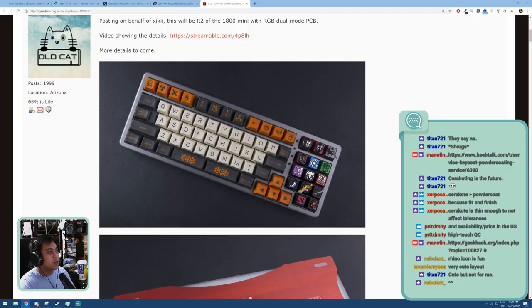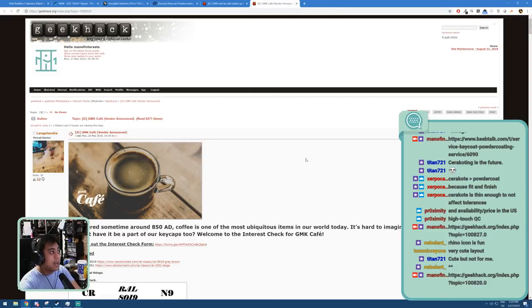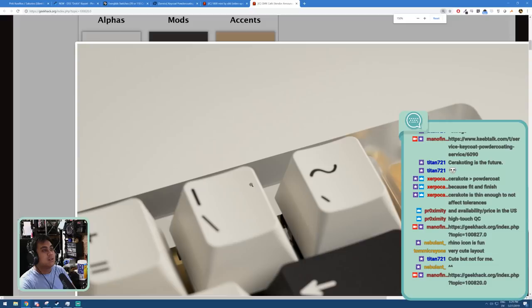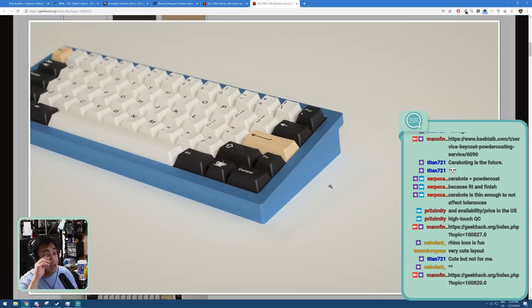Speaking of working with a lot of people, a lot of people are able to work because they have coffee. And if you ever wanted coffee to enter your keyboard life as much as it enters your real life, you can check out GMK Cafe by Langlandia. So, colors, CR, RAL 8019, and N9. Got some renders here for people who may be curious about this set. This is a coffee-inspired set with the dark roast of a rich coffee. Not the stereotypical light brown creaminess, but a much darker kind.